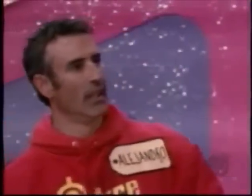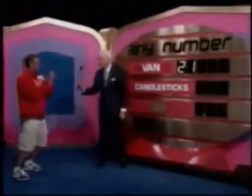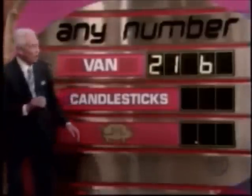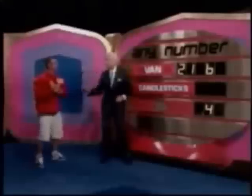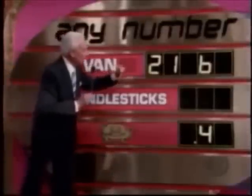1. He wants the 1, and let's give him the 1. There it is, $21,000. We're off to a good start. 6. Alejandro says 6. Where is it? There it is. Just keep it up. 4. How about the 4? No, not on the piggy bank. 5. Let's go for the 5.